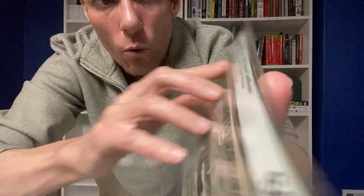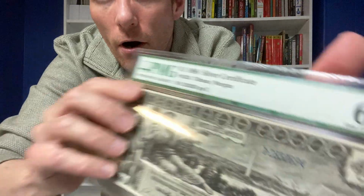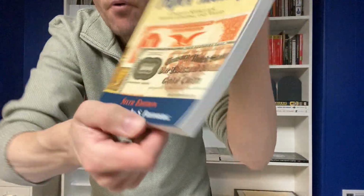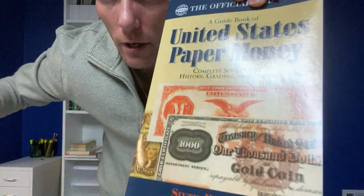I do want to get, and I do not have it yet, the $5 series of this note in at least 64 or 65 condition. That'll be one of the purchases I make in the next 1 to 2 years, full disclosure. So, where am I going with this? Well, if you look here, there is an FR number along with the number 224. And there's also names right beside that. This FR number comes back to the author of this book. That's called a Friedberg number.